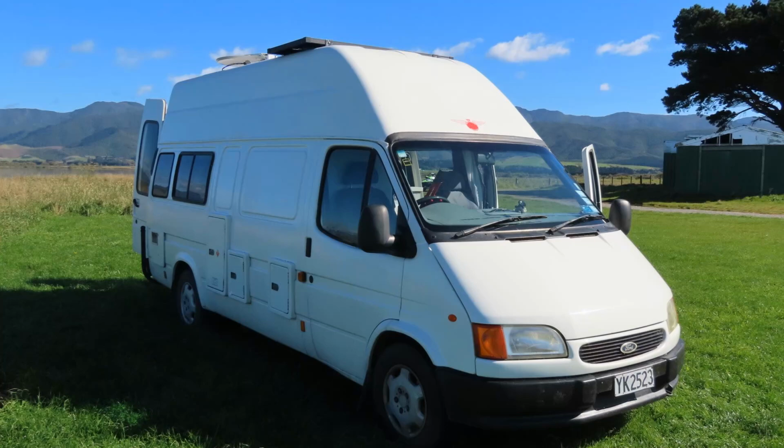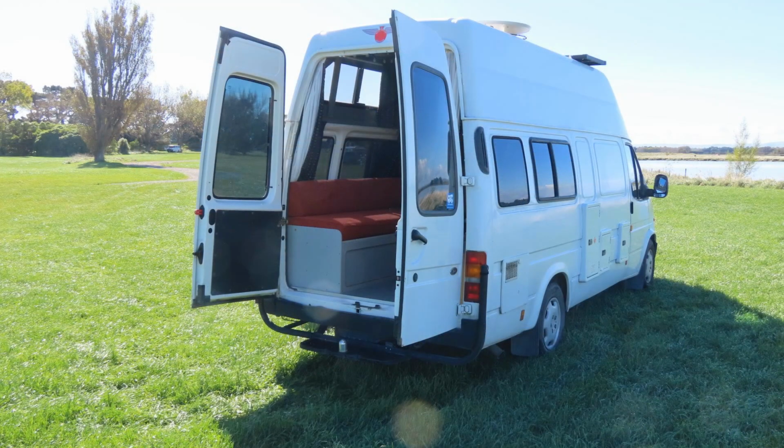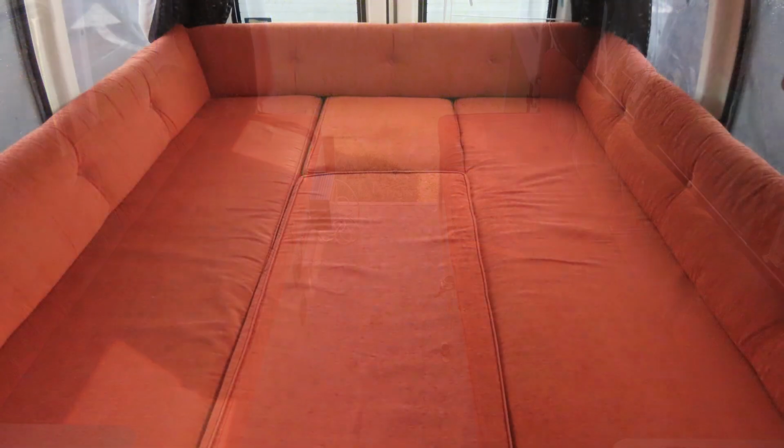So we eventually found this van. We did have to wait for a little job to be done on it, but we paid £7,812.50, but that was the exchange rate at the time, which was $1.92 to the pound. We had a budget of 10, so we were very happy with that. But we then had to bring it up to the standard that we required to live in it.